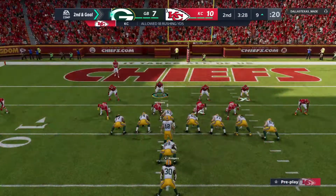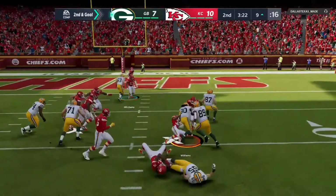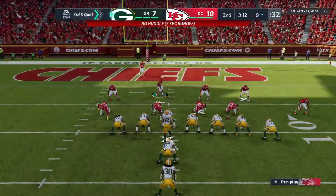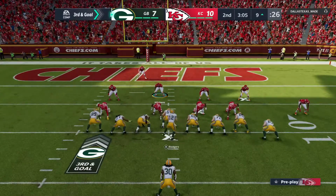Now from the 9, here's 2nd and goal. The first carry now for the BYU man. It's Jamal Williams. And nothing doing. He's immediately taken down at the line of scrimmage. It'll go as no gain on the play, and now they're looking at a 3rd and goal.